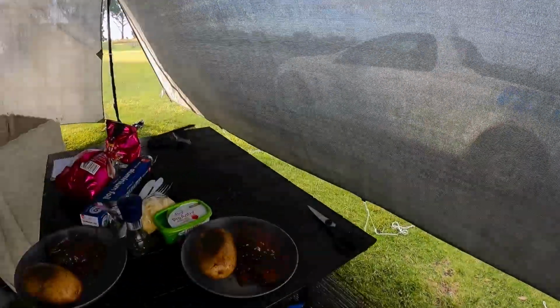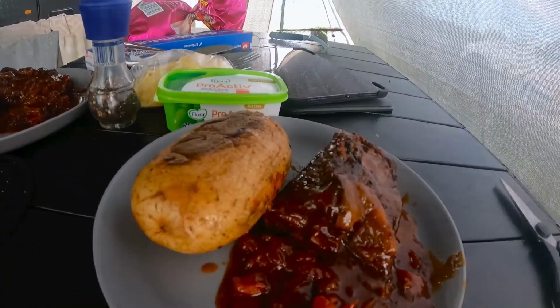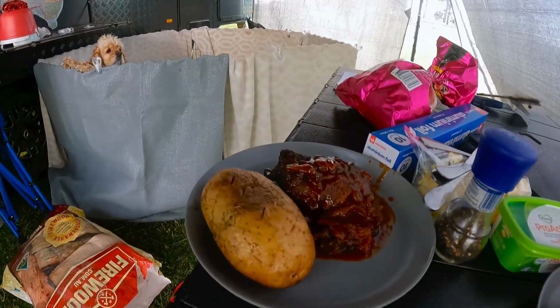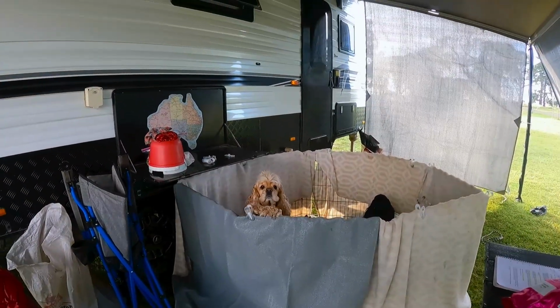And here is the short beef ribs with jacket potato. Looks pretty awesome. The bone's falling out. Grace thinks it looks particularly nice.